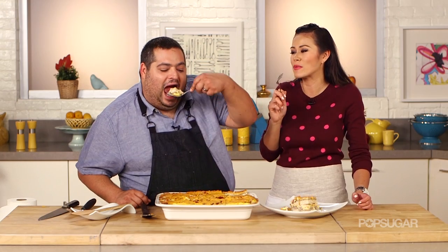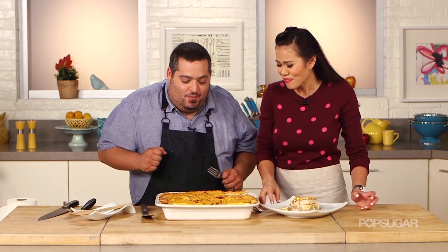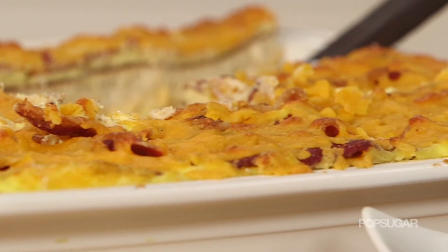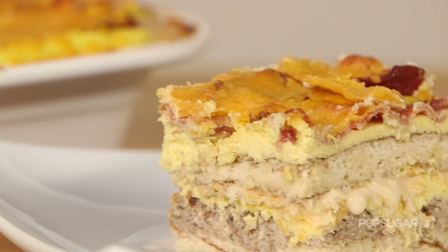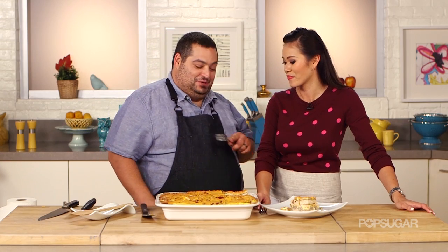Mmm. When it hits your lips, that is so good. Oh, I like it. It makes you want to dance. Oh my gosh, the bacon, the maple, the breakfast sausage. You don't need to eat this warm. You can just leave it out all day and just graze. I could eat this whole thing with a fork. I challenge you to eat this whole thing with a fork. I will accept that challenge.